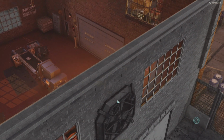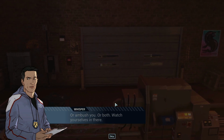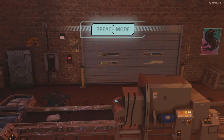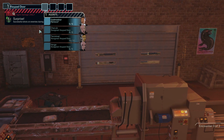Careful, you're coming up on a container maze. The Progeny will try to lose you there, or ambush you, or both. Watch yourselves in there.